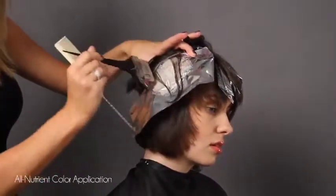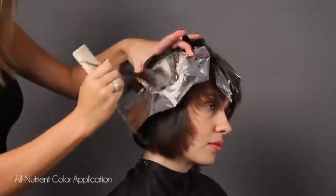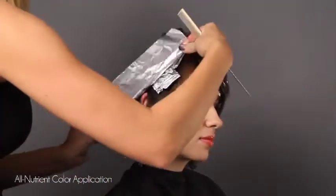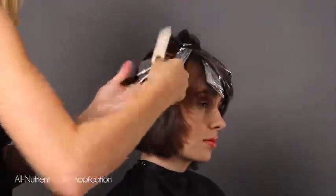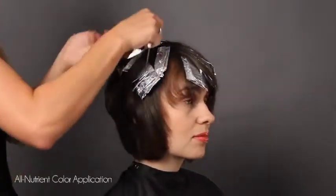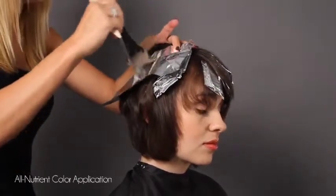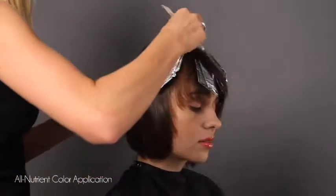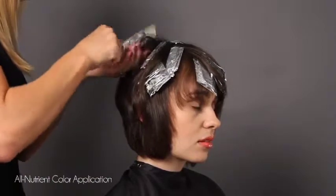As I'm working towards the back, you can see another big space in between the weave. That's going to create a very light highlighted feel. You do not want to feel too concentrated, or you're going to start losing your pieces. So this back piece, you can see I'm just grabbing one piece. And that's just going to provide a little veil for the back. Since the back is more layered, you do not want to put too many highlights back there. You just want to connect what's happening in the front to the back.